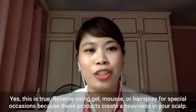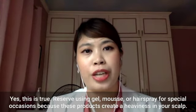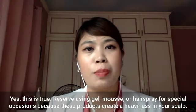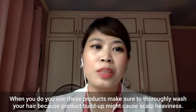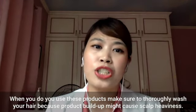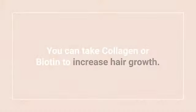So yes, this is true. Reserve using gel, mousse, or hairspray for special occasions because these products create a heaviness in your scalp. When you do use these products, make sure to thoroughly wash your hair because product buildup can cause scalp heaviness.